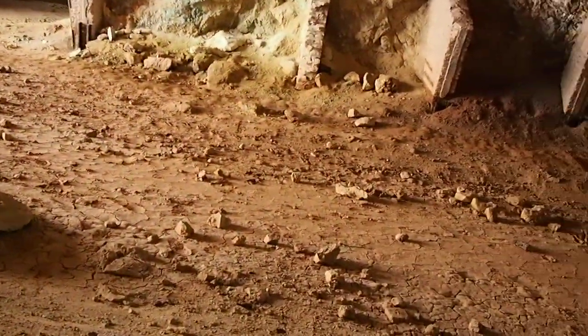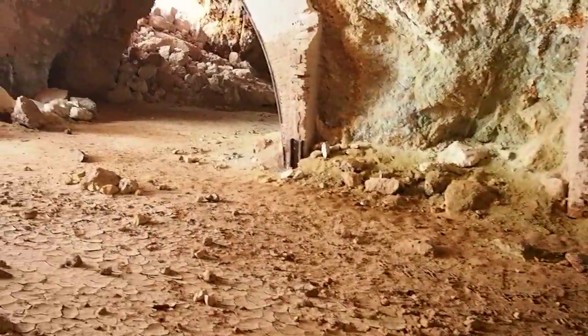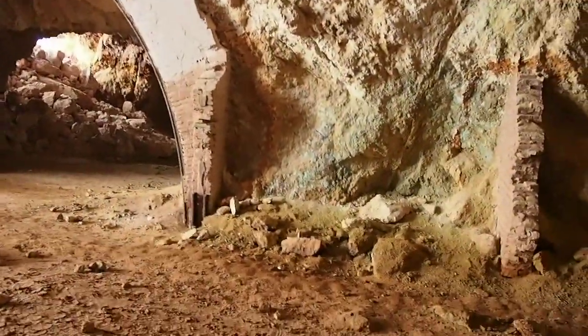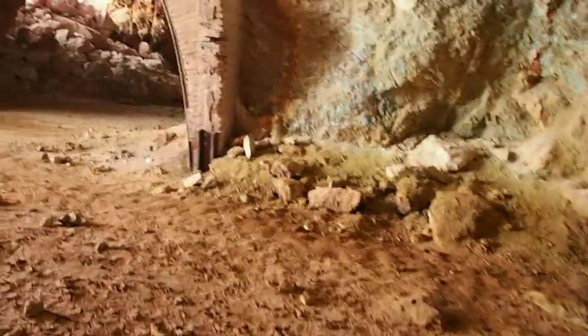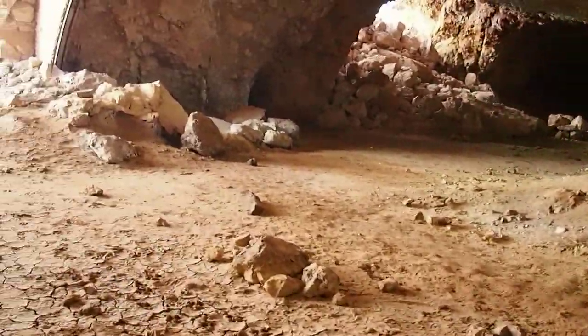Oh no, it's just a caved in tunnel, which you won't be able to see because my torch is too weak. It only goes on for about 5 meters and then peters out into nothing. Oh, and here's another tunnel on this side. See if I can get back over here.